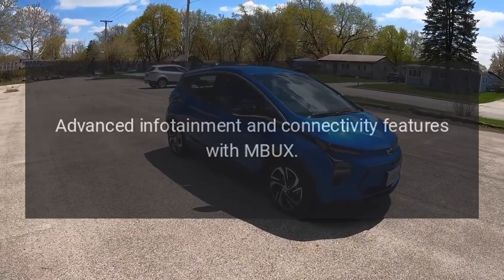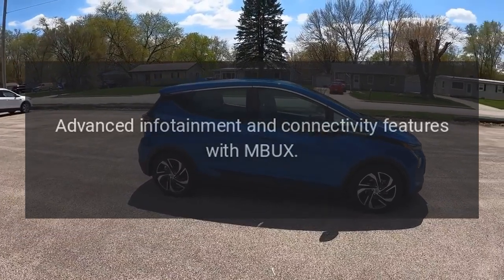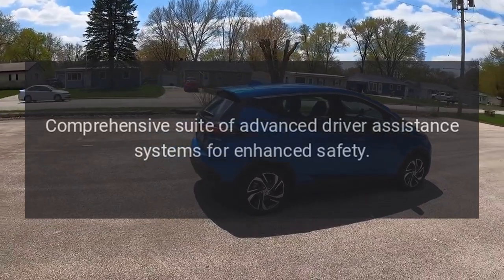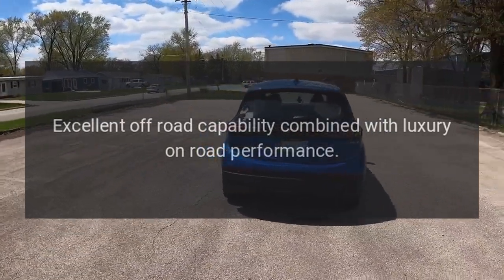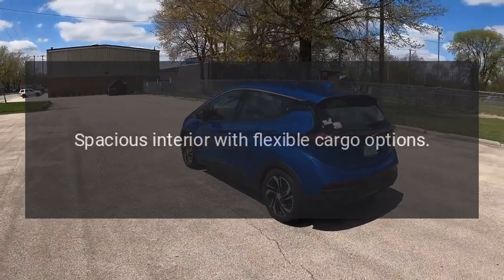Technology: advanced infotainment and connectivity features with MBUX. Comprehensive suite of advanced driver assistance systems for enhanced safety. Versatility: excellent off-road capability combined with luxury on-road performance. Spacious interior with flexible cargo options.